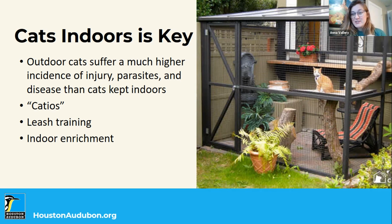There's also things like leash training for cats and indoor enrichment. I have a couple of feeders that I have stuck to the windows, and my cats love it. But they can get that hunting. They hunch there and their eyes get all crazy. They get that hunting environment without actually doing any of the damage.